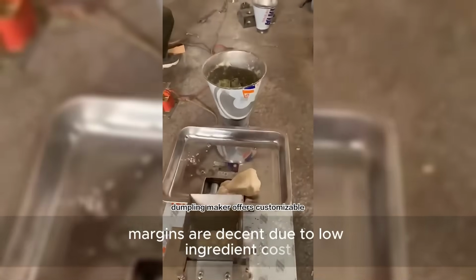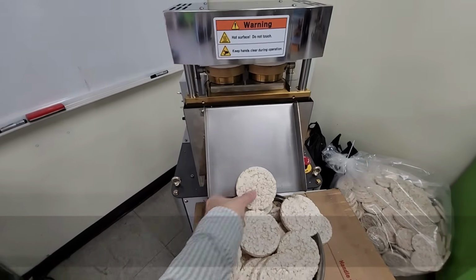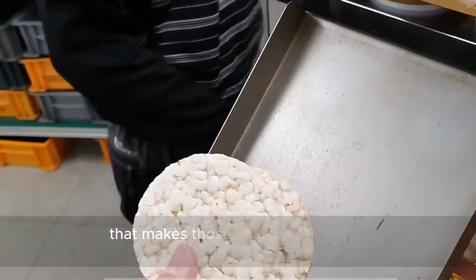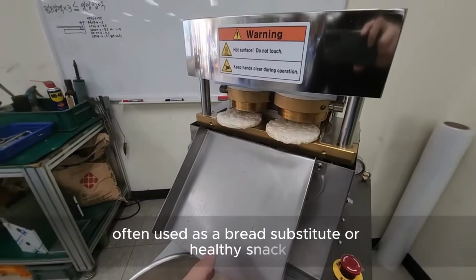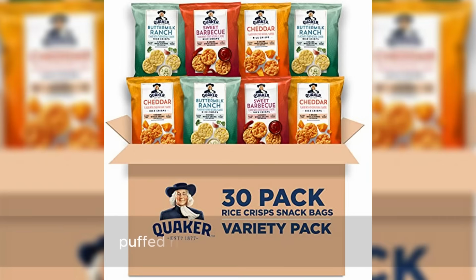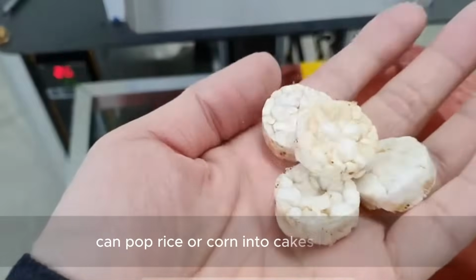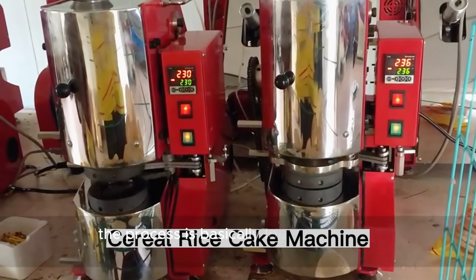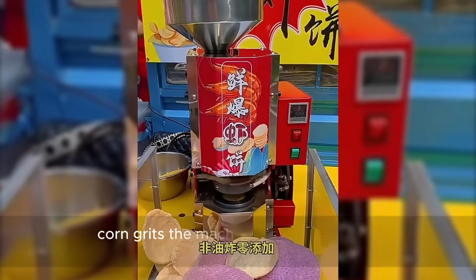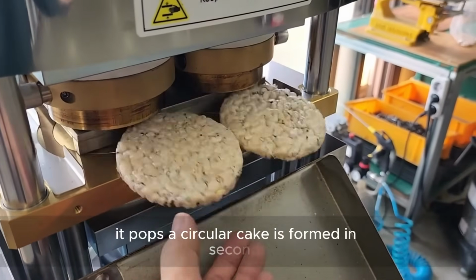low ingredient cost. Rice cake making machine. This is a rather unique one. A puffed rice cake machine makes those crispy rice or corn cakes often used as a bread substitute or healthy snack. You've likely seen round puffed rice cakes in supermarkets, like the Quaker brand. A small machine can pop rice or corn into cakes in a flash using heat and pressure. The process is basically, load a scoop of rice or corn grits. The machine compresses and heats it, and it pops. A circular cake is formed in seconds.